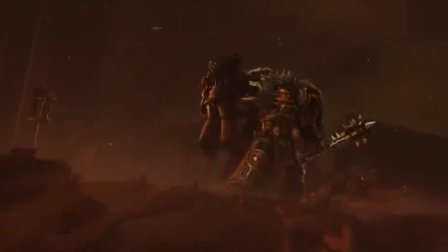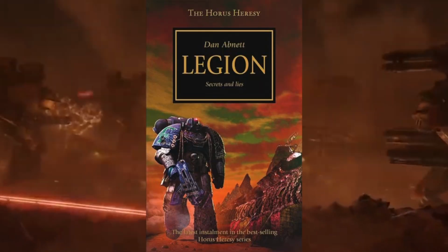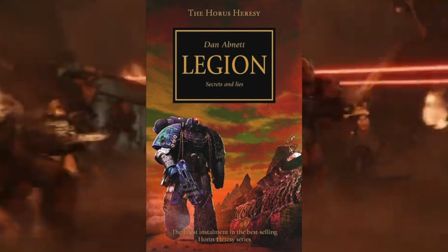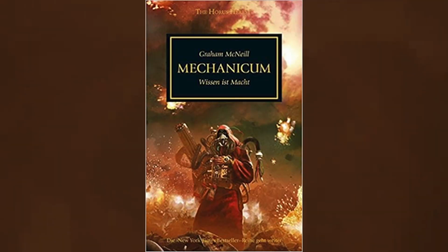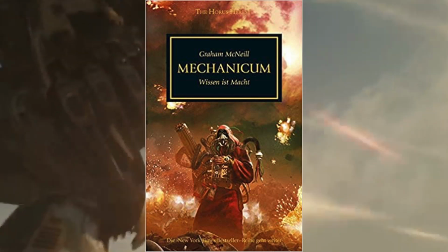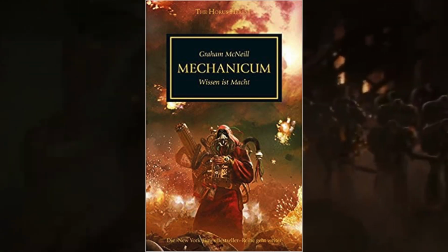These first 5 books are all going in order, but after this, I'm going to say it's best to skip around, and our number 6 is Legion. It is an introduction to the Cabal and the Perpetuals, which are very important in shaping the future of the universe. Number 7 is Mechanicum, which shows you the Adeptus Mechanicus, how they operate, and a civil war on Mars.